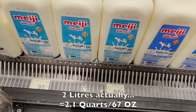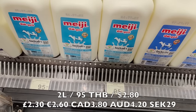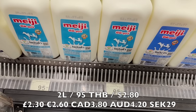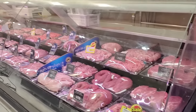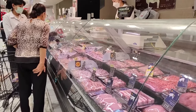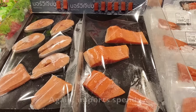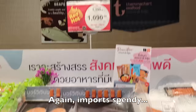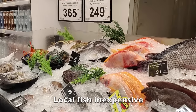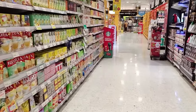Here's a quarter milk, 95 baht, about 3 bucks, well no, 2 and change, something like that. I'll put the price up on the screen. Big meat department, really lacking nothing. Imports are going to be more expensive for us. Fresh salmon. You can get the imported Norwegian salmon or you get the local fish, up to you.